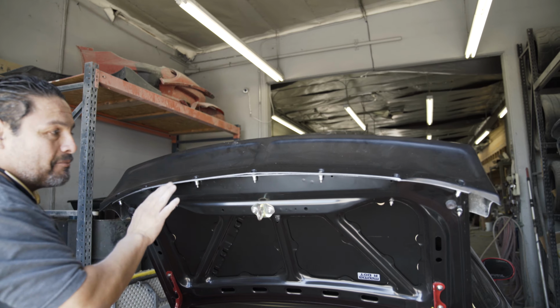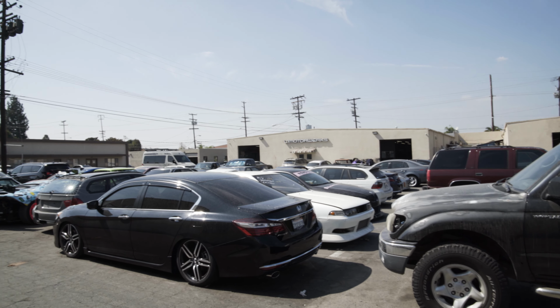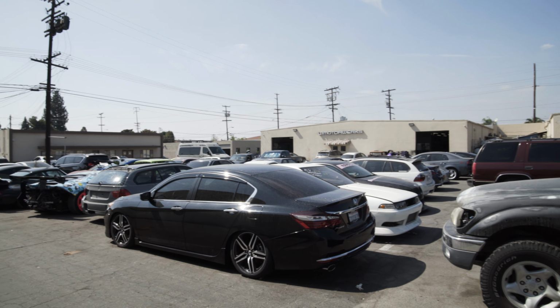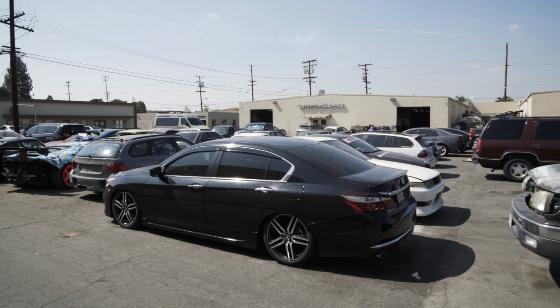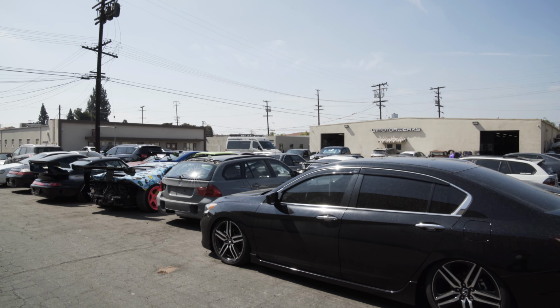So it's clean? Yeah. Nice. Okay, let's take one. While I'm here at LTMW to get my Miata painted, let's take a look at their junkyard. No, just kidding. It's not really a junkyard, it's just a parking lot. It looks like a friggin' junkyard. Just a bunch of cool cars.